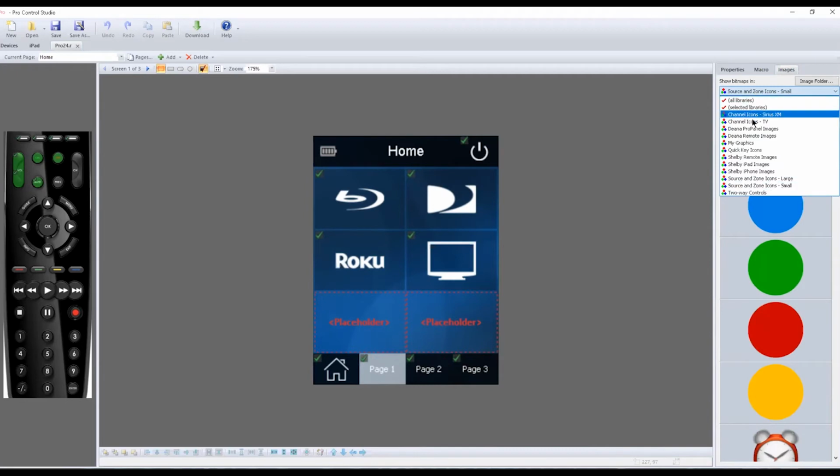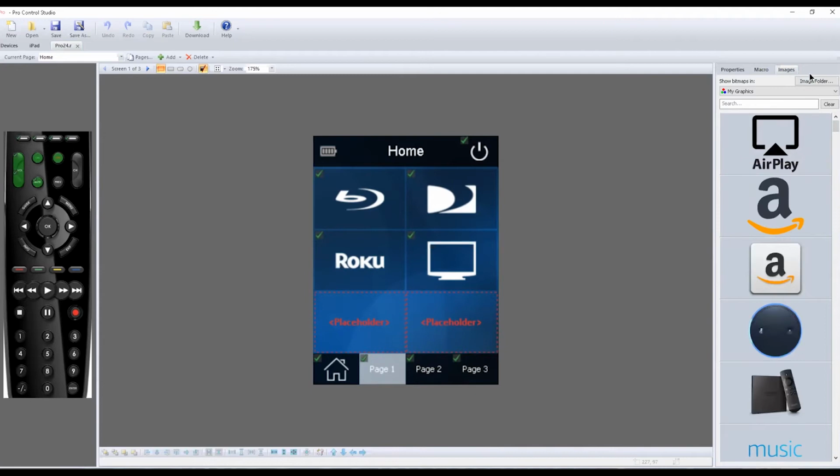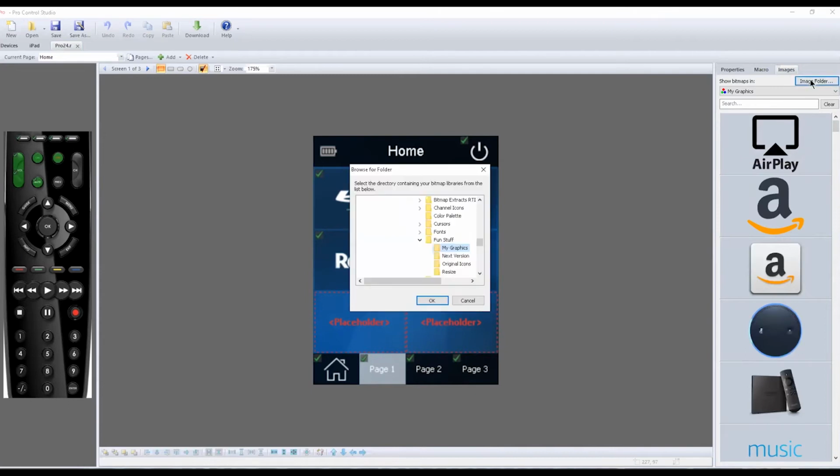I created a little graphic library myself on my computer called My Graphics. And I basically said, aim the image folder here.